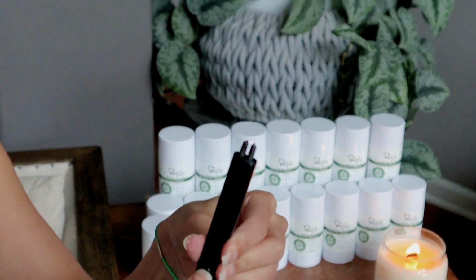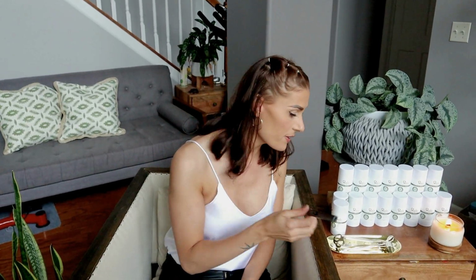Okay, and then they're all going to come with this handy little guy. So you go up, you see that? That's how you light your candles. But it's cool because you can do so much with it. Not that I'm advertising you do anything but light your candles with this. And you just charge it with USB. It works amazing. I love it. I haven't used a lighter in forever. I just use these. I'm in love. So you're going to get one of those in your kit.